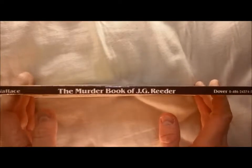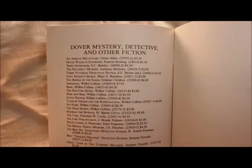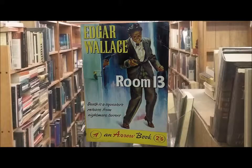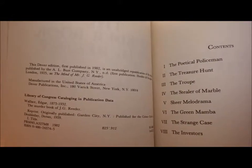which I think has been out under a couple of different titles, like The Mind of J.G. Reader. There's a few. I've seen it around on shelves. I think they're the same stories. I haven't really checked. I actually read the novel that kicked off this series, Room 13, which involved British gangsters, ex-cons, and villains using an abandoned prison as a headquarters. That one was kind of cool.